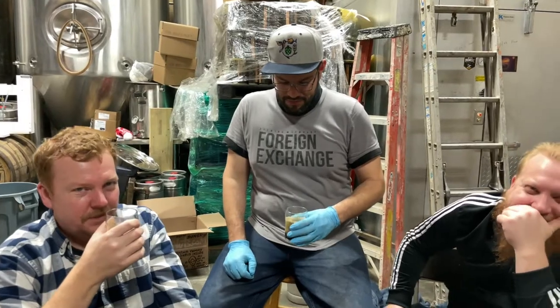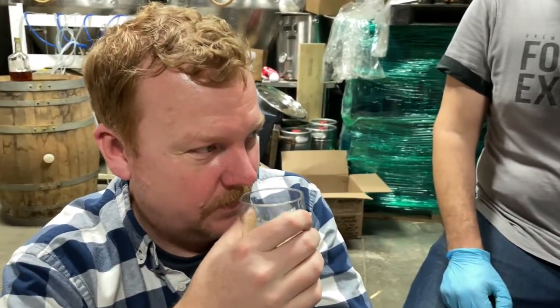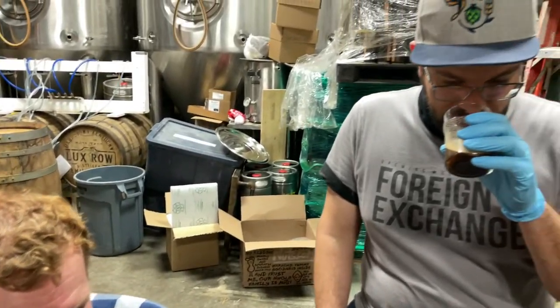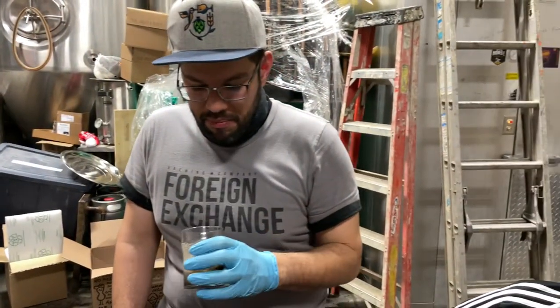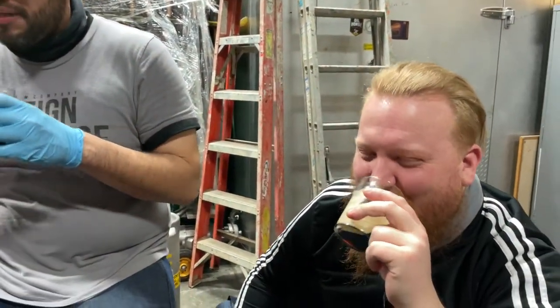So this one seems a little more subdued on the nose than the last one. There's not much of a nose really. Maybe a bready malt. Not much chocolate. You don't get that dark chocolate coffee you got on the other ones.